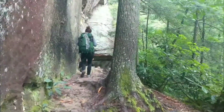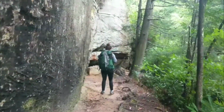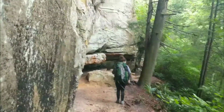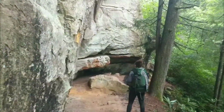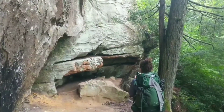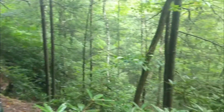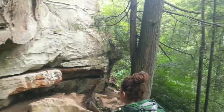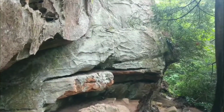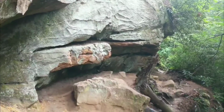So this is what the trail looks like as you're coming down off of Indian Arch, which is right above us. So when you come down, you'll come down some steps, and you'll get to an area that looks like this with a rock face on the left and a little bit of a drop off on the right. That's what the trail looks like as you're heading back to the car. This is beautiful down here. This is really cool.